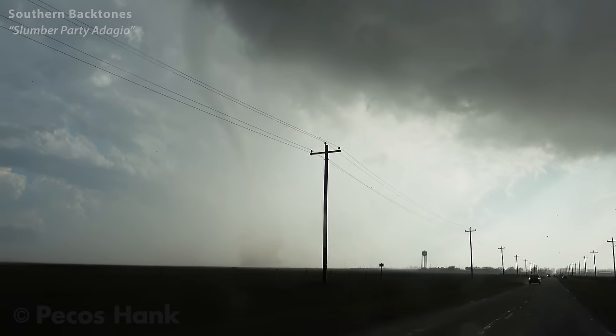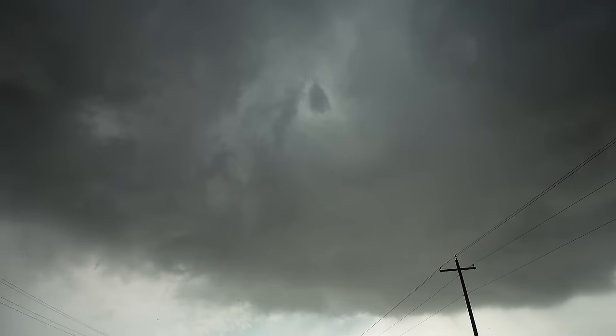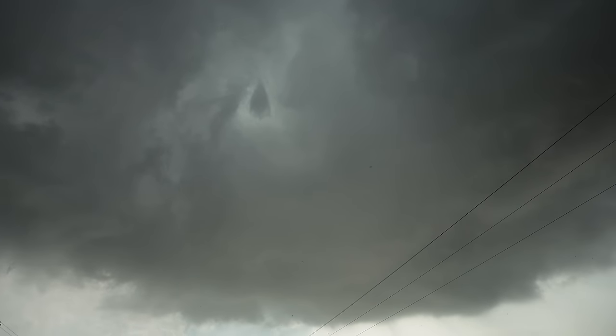Let's go down there. All right, we gotta go. Right up in there. We don't want to drive into that. That's gonna be the next tornado.